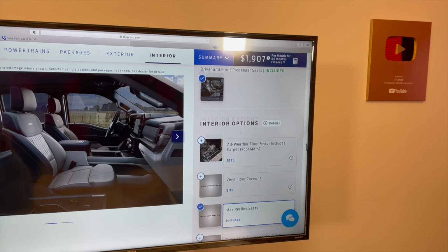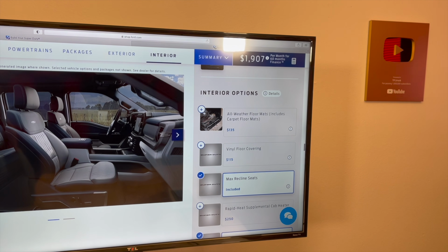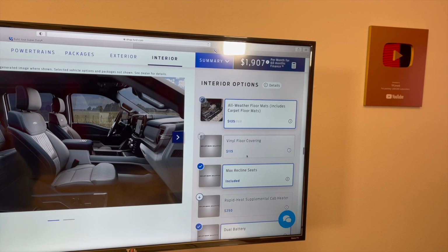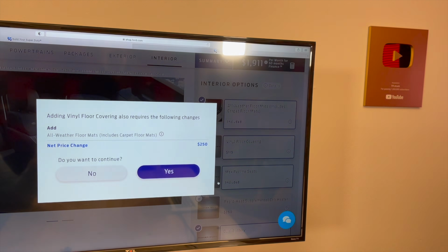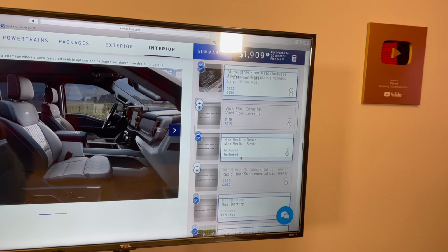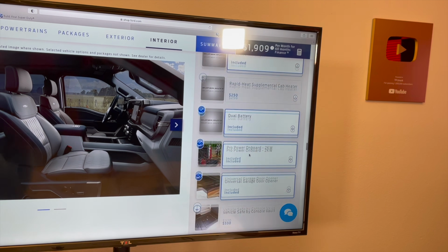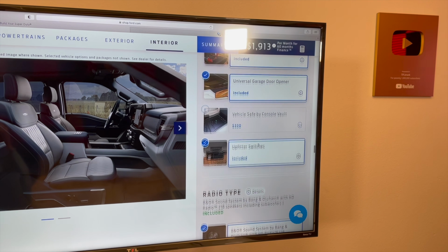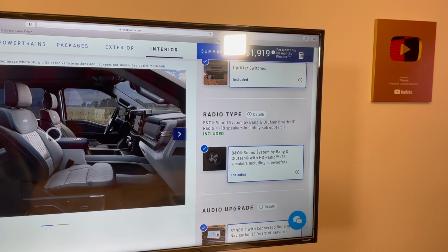Okay, I think. Oh no, there's even more. Oh my God. All right, so. All weather mats, of course. Yeah, vinyl floors. That's actually good to have in Colorado because tracking snow in. Yep, that's fine. Get more and then the rapid heat supplement cab heater. Of course, God, you want to get the thing. How could you live without that? You can put a safe in it. Yeah, of course. Sure. And we come with the B&O already.